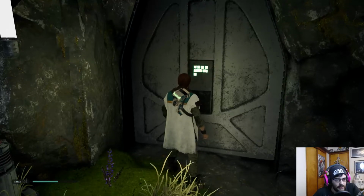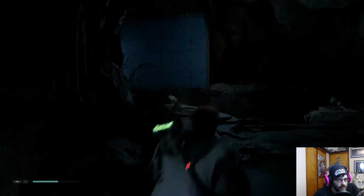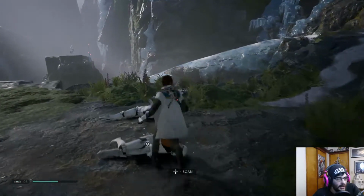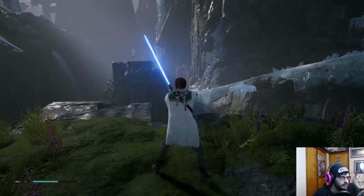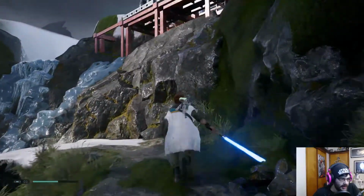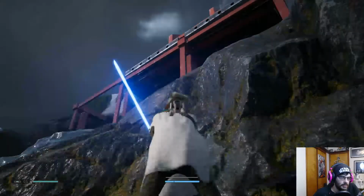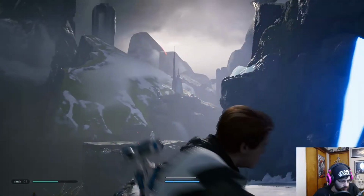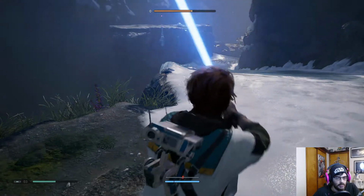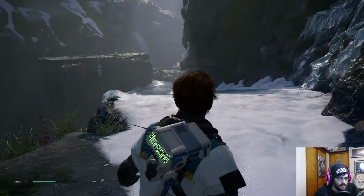What's this? Shortcut. So if this is a shortcut, where does this lead? Oh, this is that one inside the thingy. Okay. I love it. I can't even look in this way. You can't hear that I just, like, literally wrecked all of his comrades? Okay, wait, what?